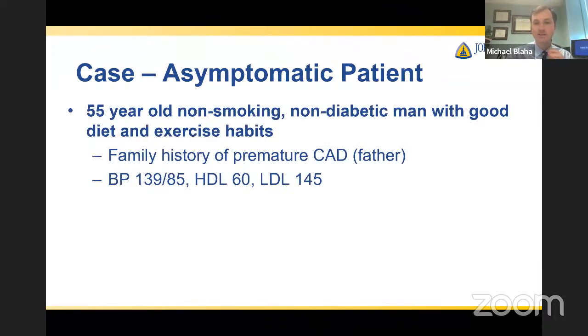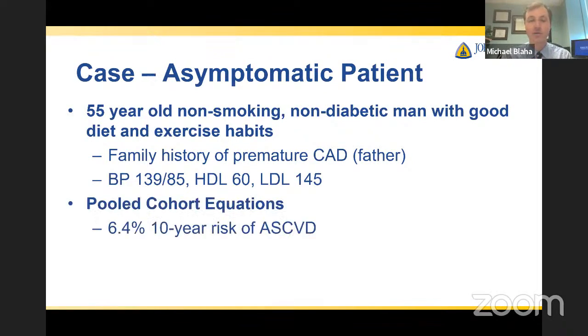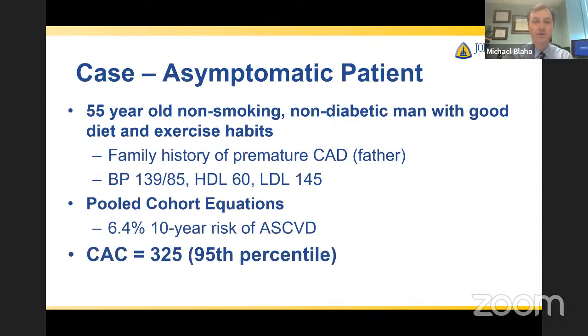So let's come back to our case. 55-year-old patient, non-diabetic, non-smoking, good exercise habits, has a family history, stage 1 hypertension and an LDL above goal. We said he was a borderline risk patient. Now let's say we do a calcium score on him. This was a patient from my clinic, calcium score, and it came back elevated at 325. That puts the person at the 95th percentile.